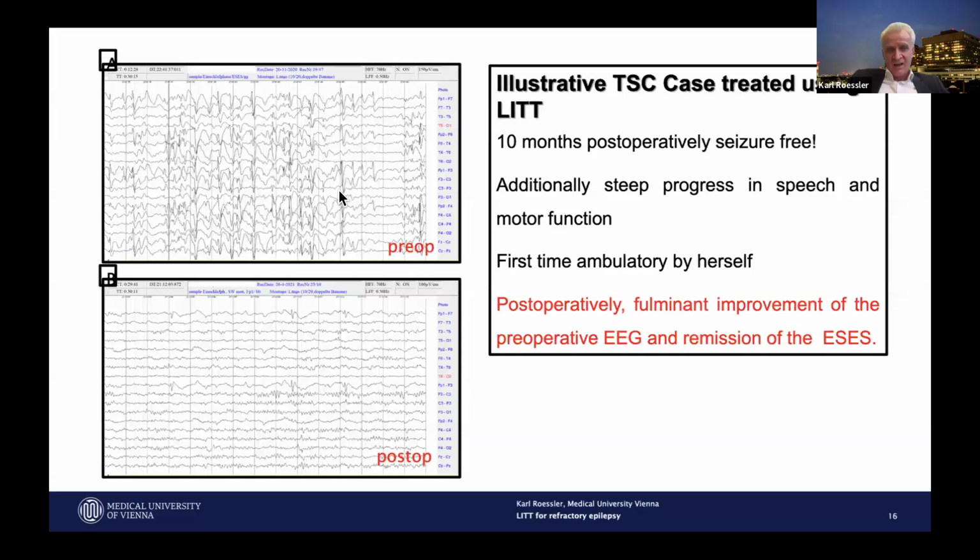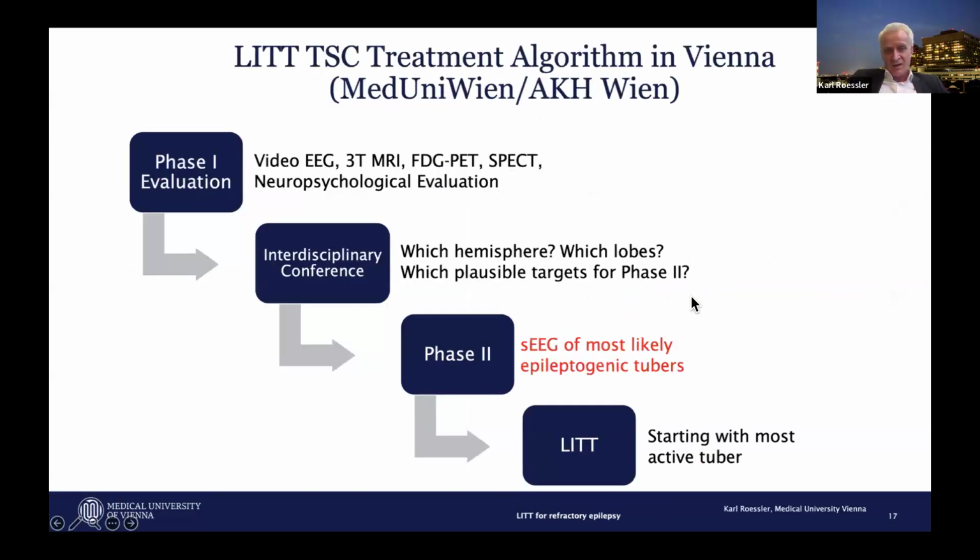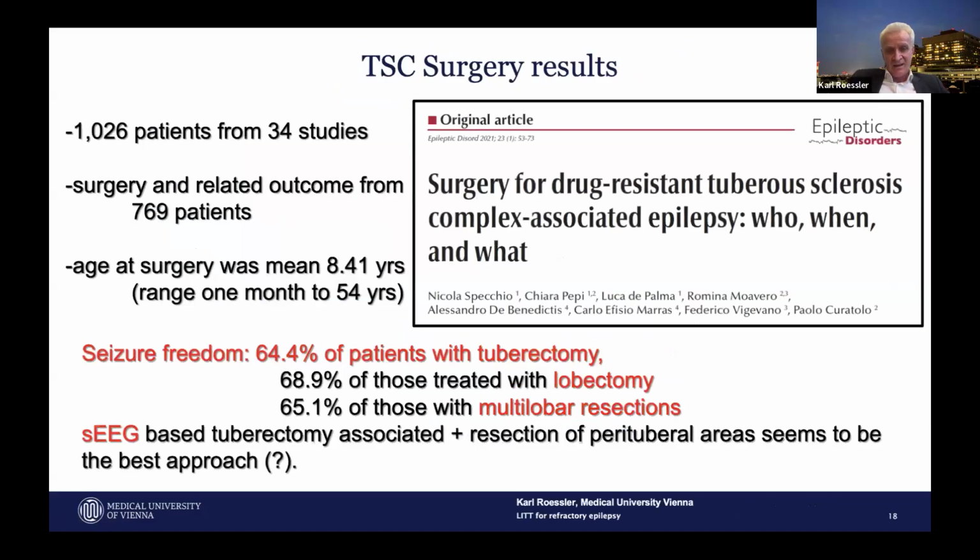It was a staged procedure, and what we saw was a dramatic improvement of the EEG, and she stayed altogether 6 months completely seizure-free, had a steep progress in speech and motor function, and was for the first time ambulatory by herself. So we thought we would do this kind of treatment for the TSC patients, but not without SEEG. We used in every case SEEG for defining the most epileptogenic tuber, and did LITT after that.